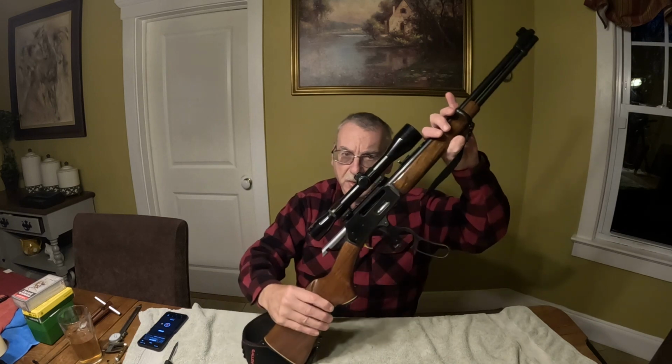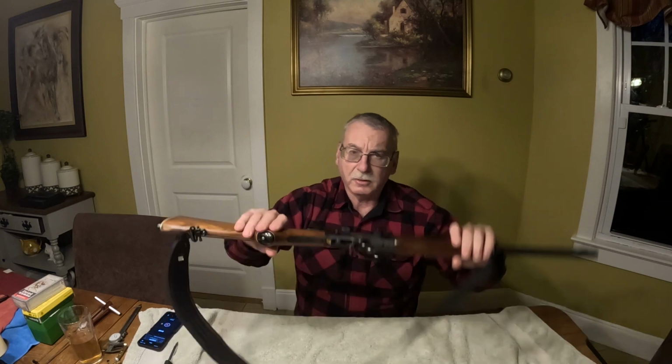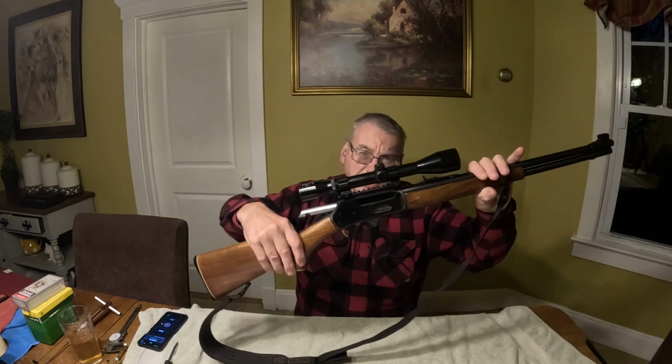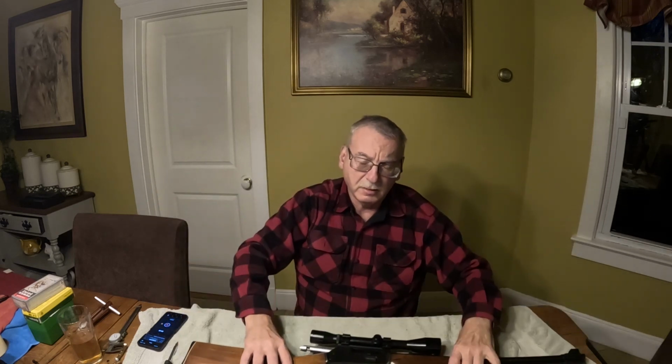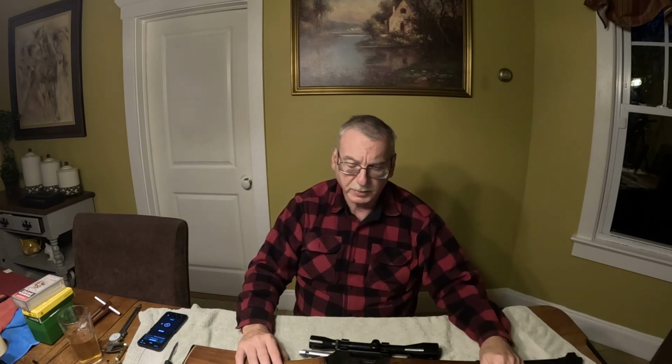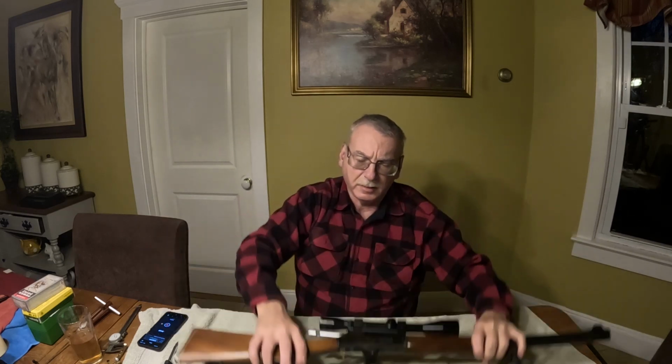Although Marlin's other favorite caliber in this gun is the 35 Remington, a very fine caliber. I don't know what the percentage is. Maybe it's 65% 30-30s, 2/3 30-30 and 1/3 35 Remington. These were also made in other calibers, 44 Magnum, and it's a whole list of them, but we're discussing the 30-30 here.